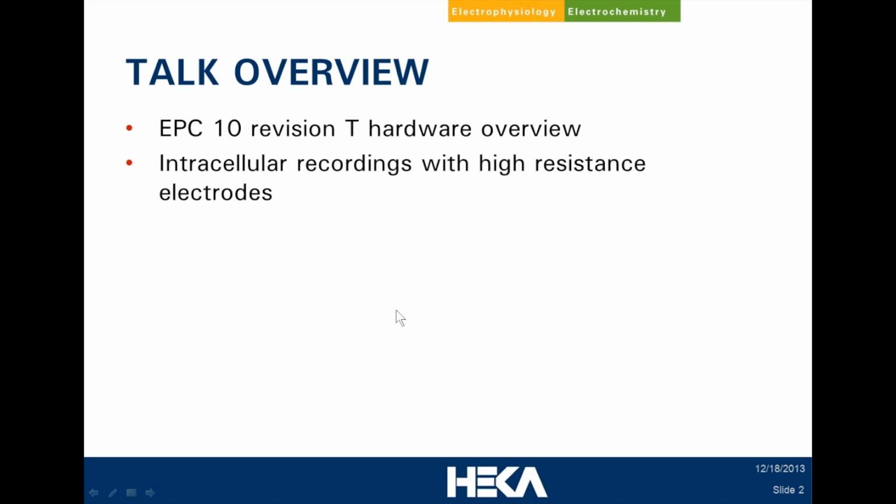Then we're going to go into a couple of examples of recordings. So we'll start off with intracellular recordings with high resistance electrodes, and we're going to do that by simulating it with a model cell. Then we'll go into current clamp recordings. We'll show the PGFs, or the pulse generator sequences, for a couple of different recording types.